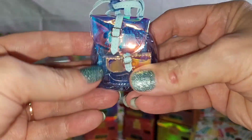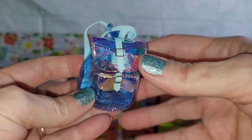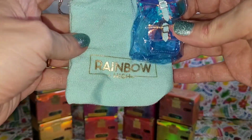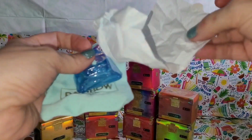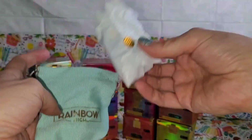Cute. The little iridescent backpack. Adorable. And it was only $1. I love it. And then, of course, you get the little baggie and all that cute stuff. And I like to keep the paper. I know, I'm a weirdo, but I like keeping the paper because it's nice. So, yay! Got the blue backpack.